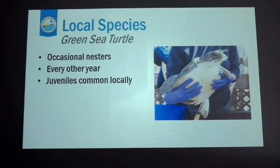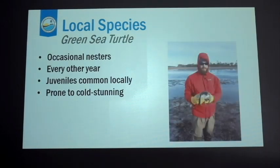However, the juveniles are very common in our waters locally, and because they are reptiles, they are subject to something called cold stunning. It gets cold here sometimes in the winter, and when the water temperature drops below a certain point, it affects these turtles, and sometimes that calls for massive rescue efforts. This was a little juvenile green that was rescued from our local waters.